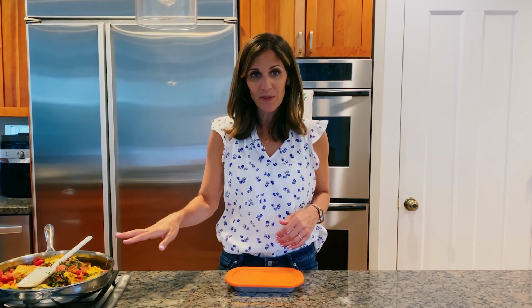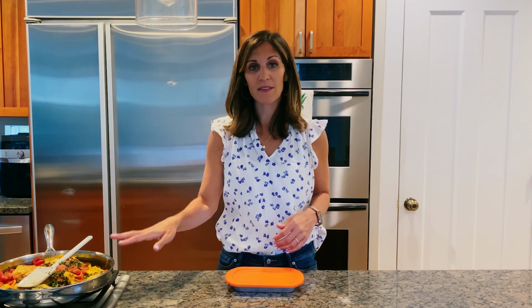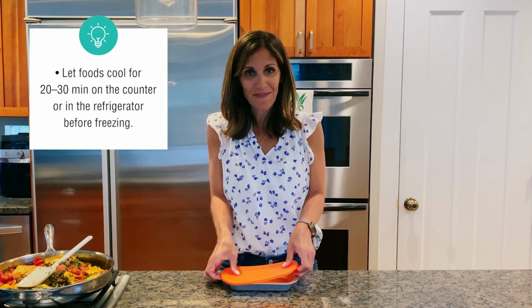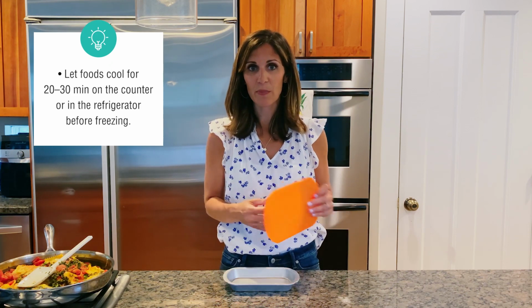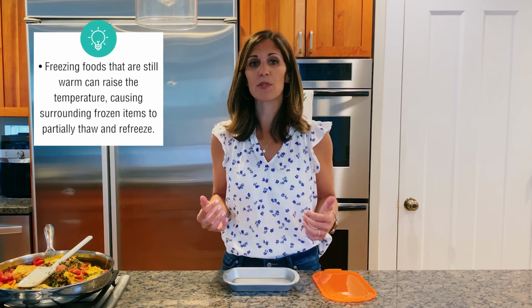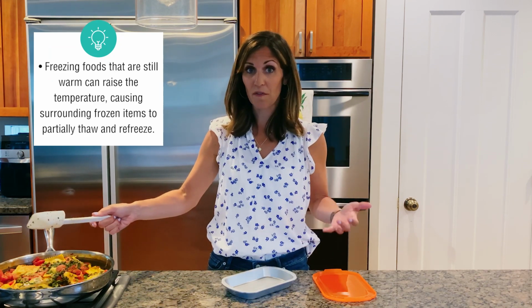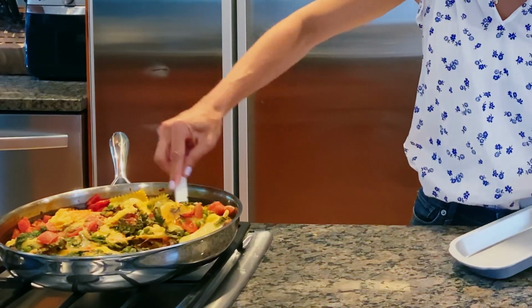So I have my ravioli here. I've let it cool for a while to get to room temperature. That is a really important tip, is when you're freezing leftovers, you have to make sure to cool it to room temperature. If you freeze foods when they're too hot, you could bring down the temperature in your freezer. And it also takes a lot longer for the food to freeze if it's not cooled down.